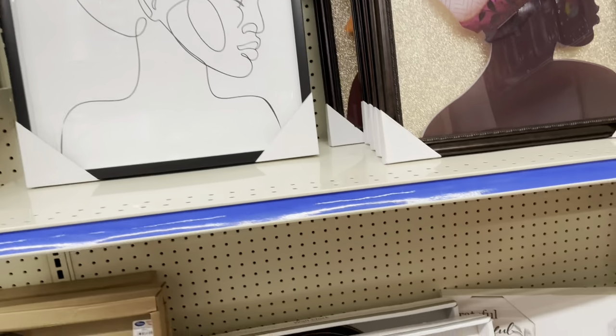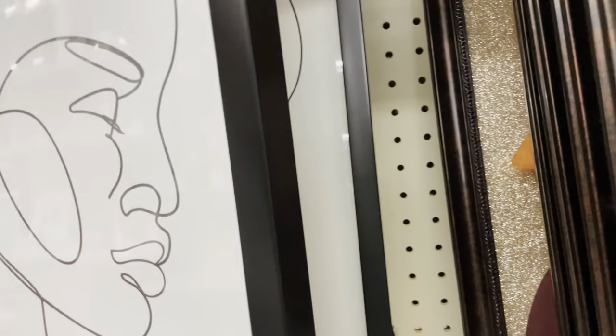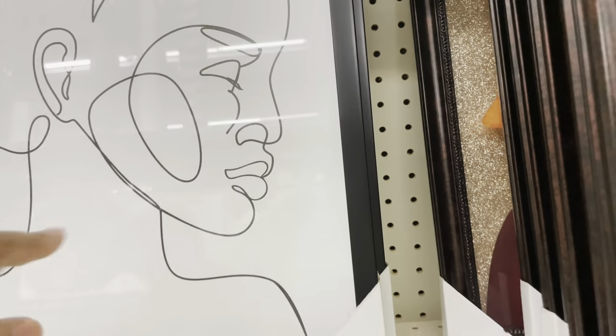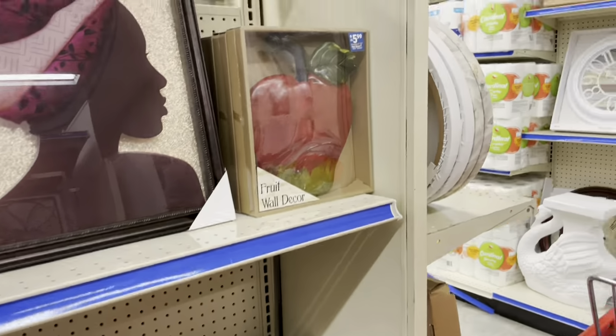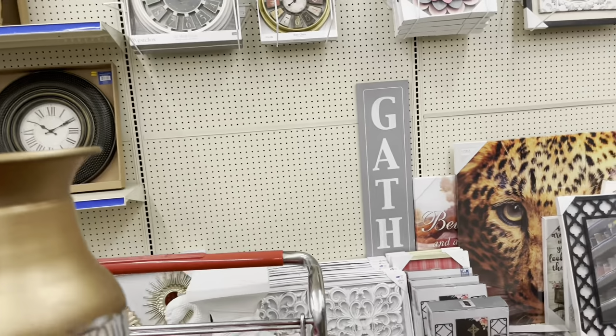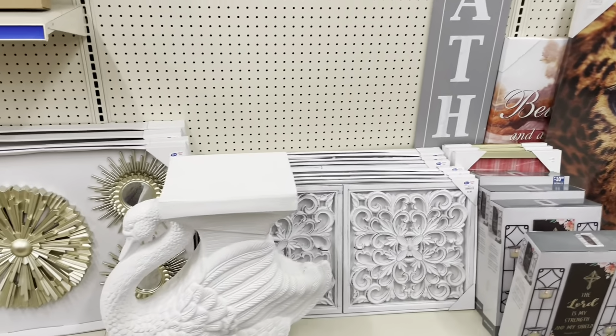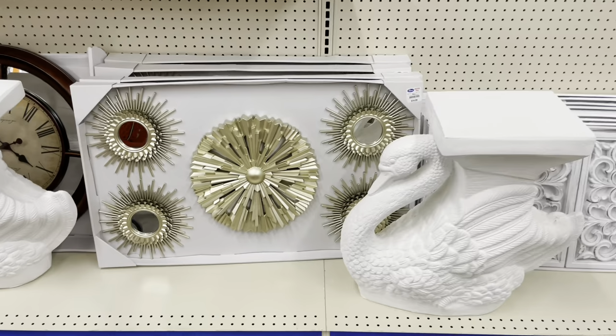Now, this is one of the pictures that I like, the black and the white. And it's made really well. It is glass. I thought that was really neat. Really neat. And some more clocks. So I'm just going to look over here and see what else they have. There we go. More.